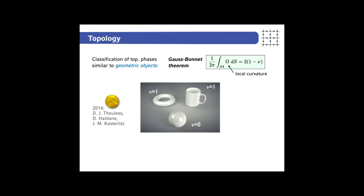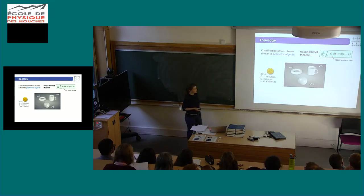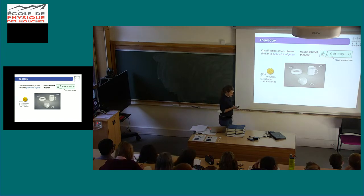Okay, so the first task for today is actually taking a step back and just giving you some intuition about geometric properties and topology. And I want to introduce this in the following way. So this slide you may have seen already in some form or the other. But essentially what I want to say here is that the topological invariant that characterizes the energy bands can be understood in analogy to the classification of geometric objects, where the idea is the following.